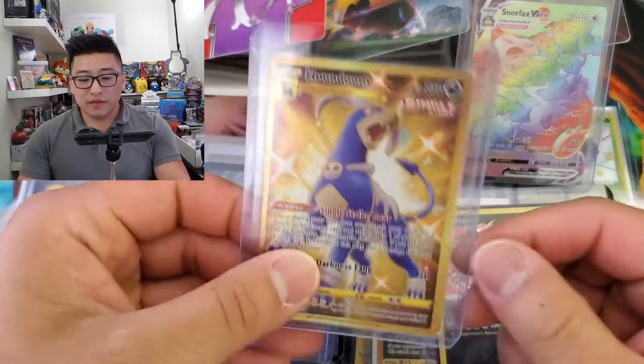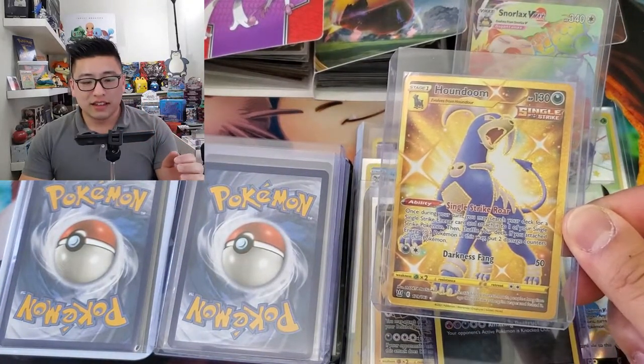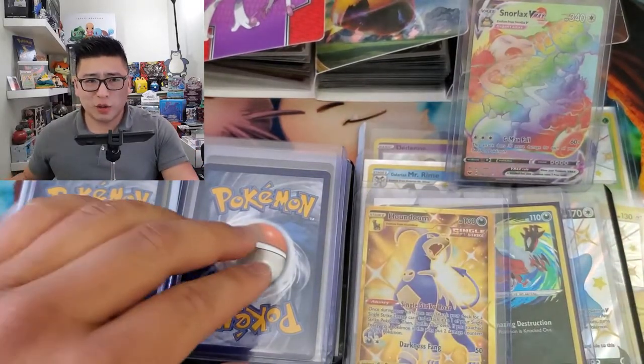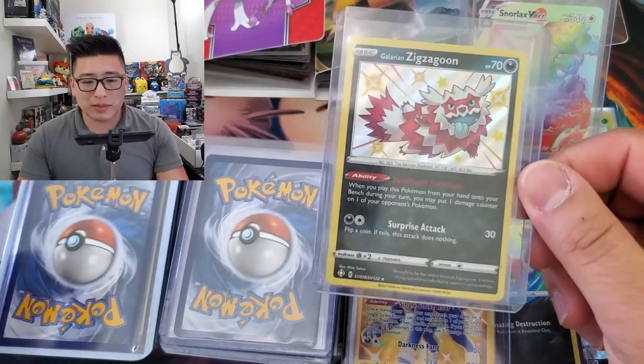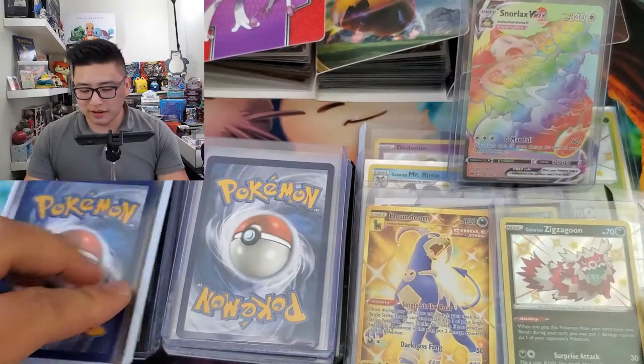But Victini V, full art. Man, like I said, I should not. Oh, Houndoom, gold rare, Darkness Ablaze. No, Battle Styles, my bad. Yeah, I really didn't want to go through all that bulk, but I was like, look, might be some stuff that's worth looking at. Galarian Zigzagoon, baby shiny.